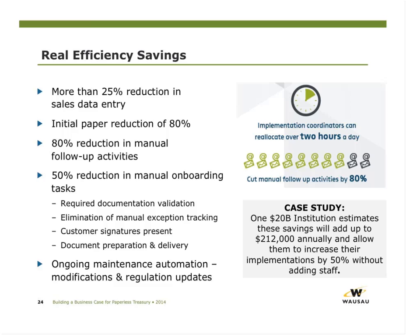You should also consider the ongoing maintenance required for your services, both customer and regulation driven, that may require additional reporting requirements as well as new agreements to be executed. For one institution we have worked with, this added up to an estimated $212,000 of annual savings, as well as the ability to add 50% more business without increasing their operations headcount.